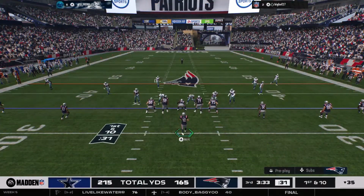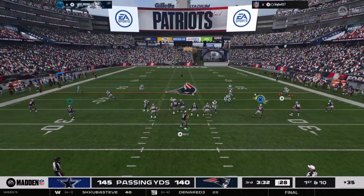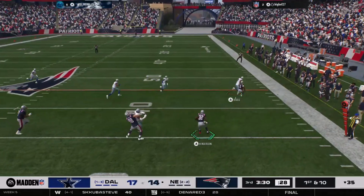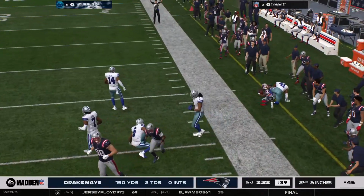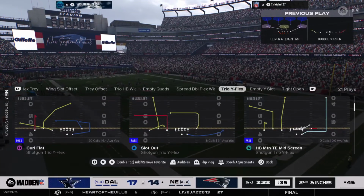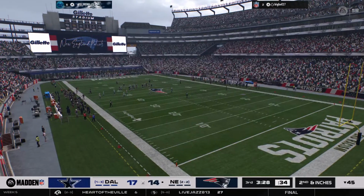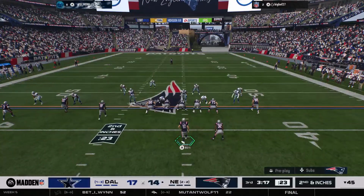From the 35, it's 1st and 10. May gonna look to throw. That complete to Henderson. And we'll see where they spot this. Very close to a first down. He's forced out just shy of the mark. An enviable spot to operate from. Here's 2nd and inches.